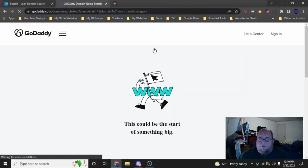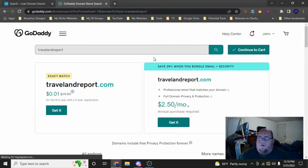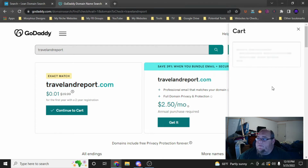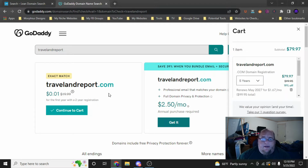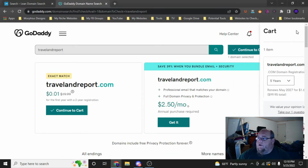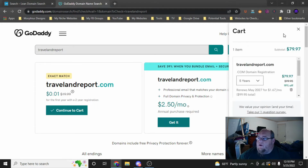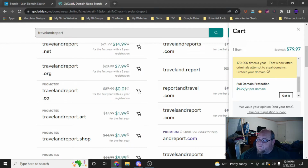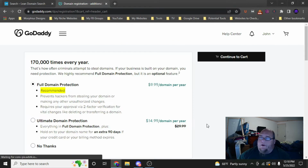So I'm going to type in travel and report. Okay, search domain. All right, and here we go. Travelandreport.com is available. It's available for 1 penny for the first year with a 2-year registration. I'm going to get it. Just clicking on get it here adds it to your cart. Then I'm going to go to my cart by clicking on cart, which will automatically pop up, and I'm going to click on looks good, keep going.